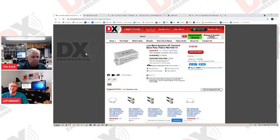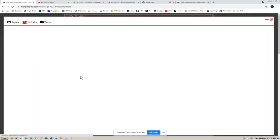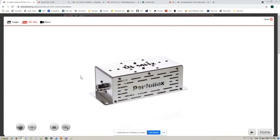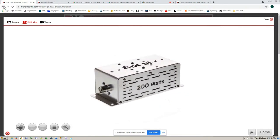I'm going to show you my screen here. I want to show how this looks on the website. Let me know when you see that, Jeff. Here, it's coming up now. There we go. See it now? This is one of the more popular ones. This is for 20 meters, a bandpass filter from Low Band Systems, and you can transmit and receive through it up to 200 watts, so it's perfect for Field Day. If you take a look at it here on our 360 view, you can see just how nice a filter this is. It's just beautiful.